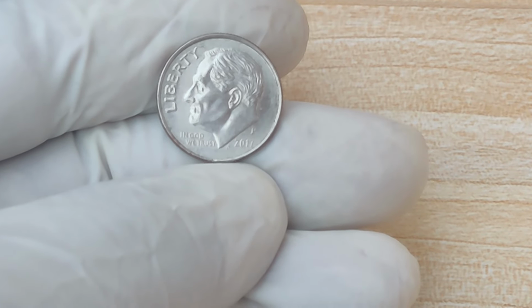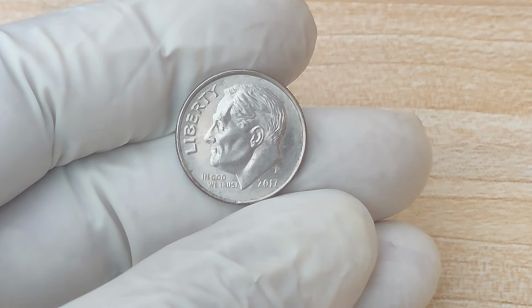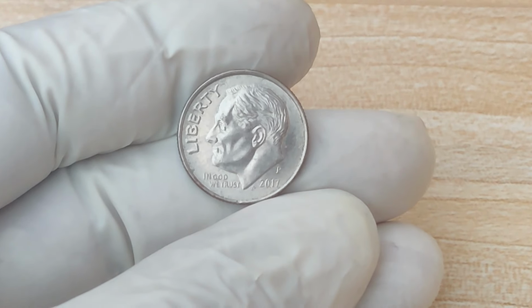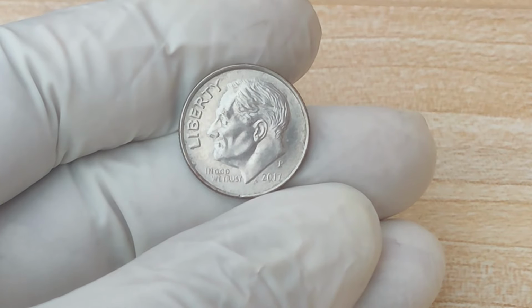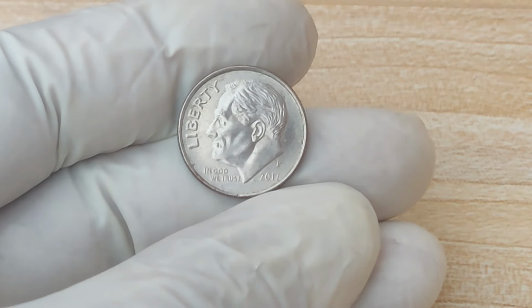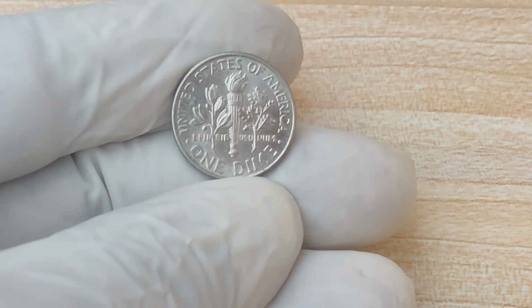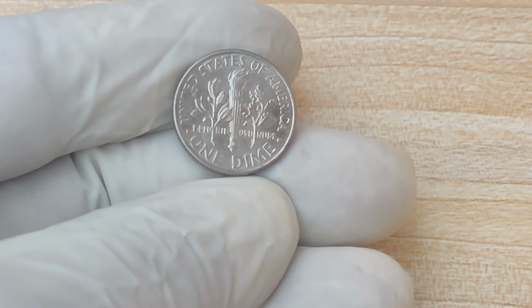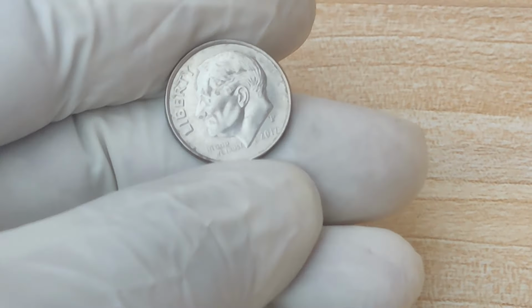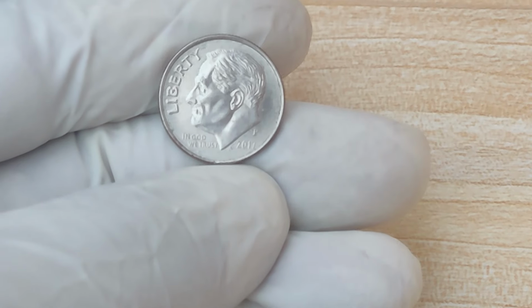Now, let me give you a little background on the 2017 P penny, a coin that has caught the attention of collectors across the country. In 2017, the United States Mint did something truly unique. For the first time in history, they placed a P Mint mark on the 1-cent coin, which was produced at the Philadelphia Mint. This was done to celebrate the 225th anniversary of the U.S. Mint, making this particular penny a very special one for both experienced collectors and new enthusiasts.